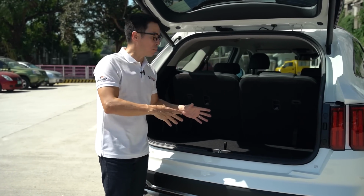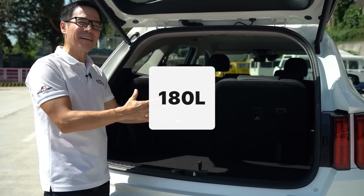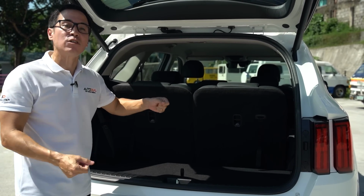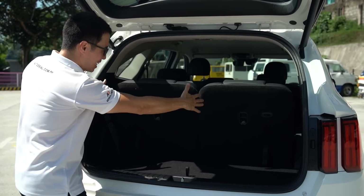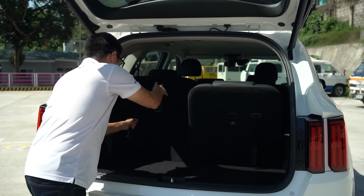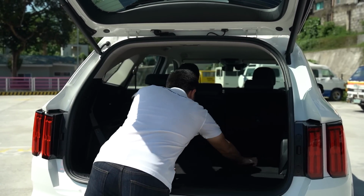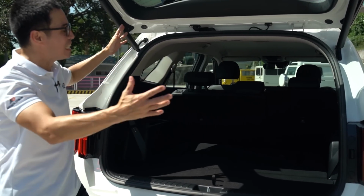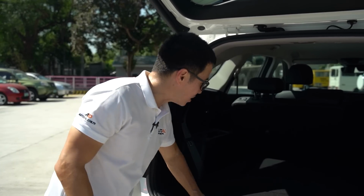Now, with the third row in play, it's obviously not going to be much space. You're looking at roughly about 180 liters, which is good for a hand carry suitcase. The ones that you carry onto the plane, yeah, you know what I'm talking about. So that will fit nicely about here. Now, when you do fold the third row, you will expand the space to a little over 600 liters, which is great. And if you're wondering just exactly how big that is, you can easily fit a balikbayan box in here, and sliding it in and out isn't an issue because it's all flat.